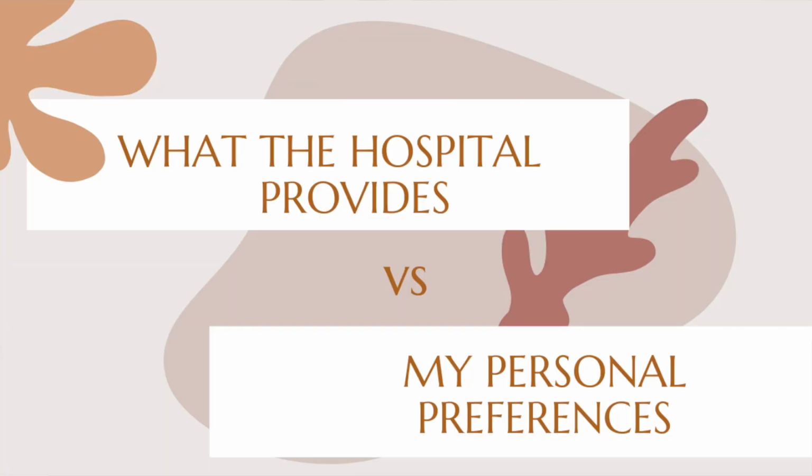Moving on, I'm going to show you guys next what the hospital is going to give you. They're gonna give you a lot more than just this, but these are like the basic right after birth essentials that they are going to provide you with. And then I'm going to go into what I personally bought and what I personally prefer.